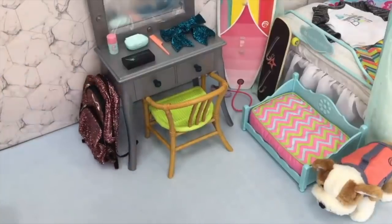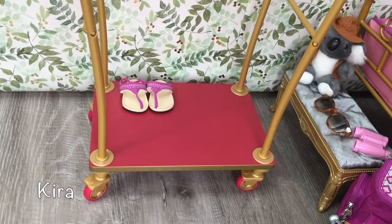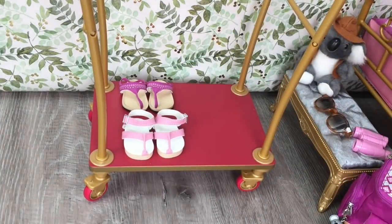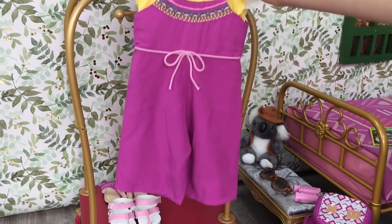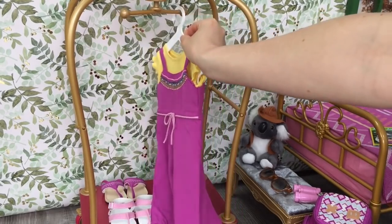Let's go ahead and style some of the outfits and shoes that are going to be featured in Kira's room. Rather than using a wardrobe, I'm going to be using this hotel trolley to display different outfits and shoes. We have a total of 2 pairs of sandals we're going to be placing down. Rather than displaying each clothing item separate, I decided to show them as completed outfits so you're able to see what they look like, and I'm so happy with how this turned out.